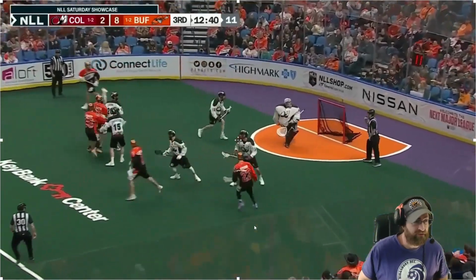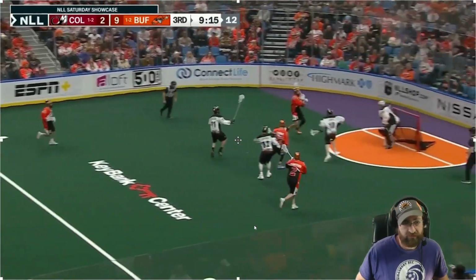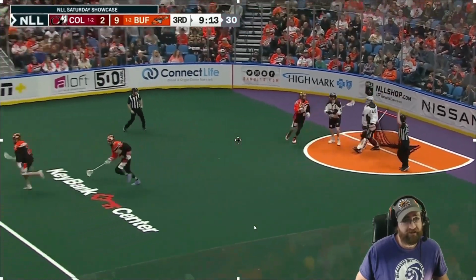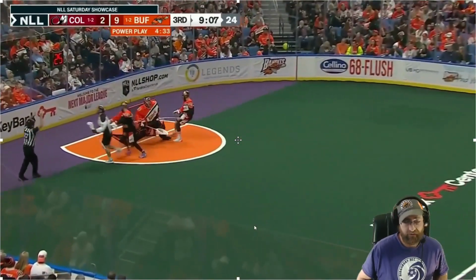Buffalo, though, answers in just about a minute when Dane Smith comes in and gets his second goal of the evening. And a long shot on Dylan Ward. But Ward made a bunch of his own big saves, and here you see the Mammoth going to play some transition. Nice pass up, and then he hits McLaughlin down low. Hope fires it right up.